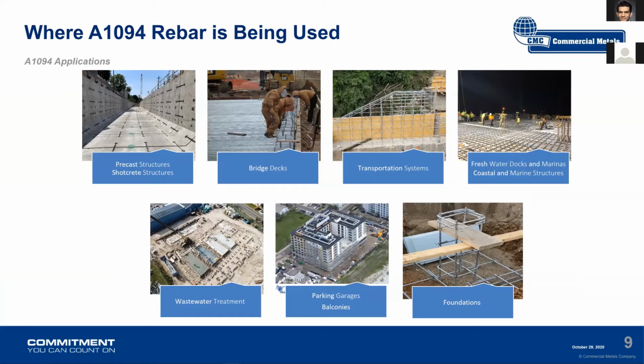Where A1094 product is being used, these are different types and different installations we've done across the country and even in Bermuda. And you see in the top left, the precast structures or even shotcrete process or projects that we're looking at showcase the durability of the product. For precast structures, we've done some nice projects in Vermont, in the Northeast states, and all over the country, really.